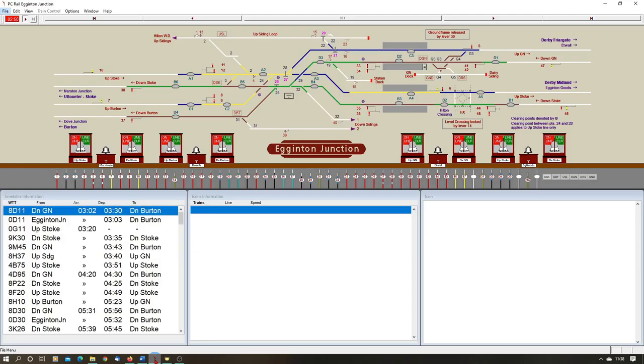Hello and welcome to Egginton Junction, another in the Heritage series of PC Rail signalling simulations. I'm Russell Ashmore and I'm hoping to explain a little bit more about this simulation.